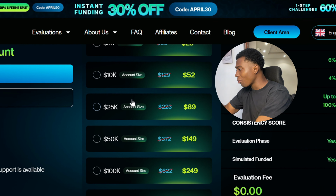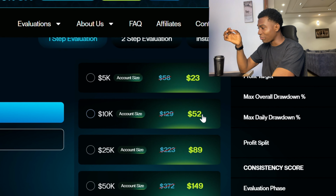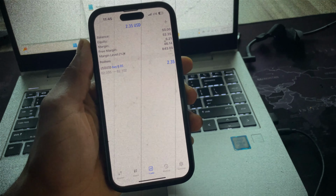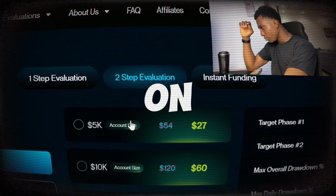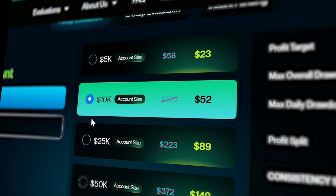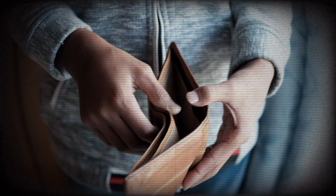With a budget of $50, what account size can we get? If you look through all of this right here, the account size that actually fits our budget is the 10K account, which is $52. We could get a $10,000 trading account, which is way better than trading a $50 trading account. This price really depends on the evaluation phase you choose. Like on the one-step Nitro, it's $52, then on the Nitro Pro it's actually $19. One has an advantage over the other, but it's great to see that you can still get funded despite the budget. It doesn't just end there.